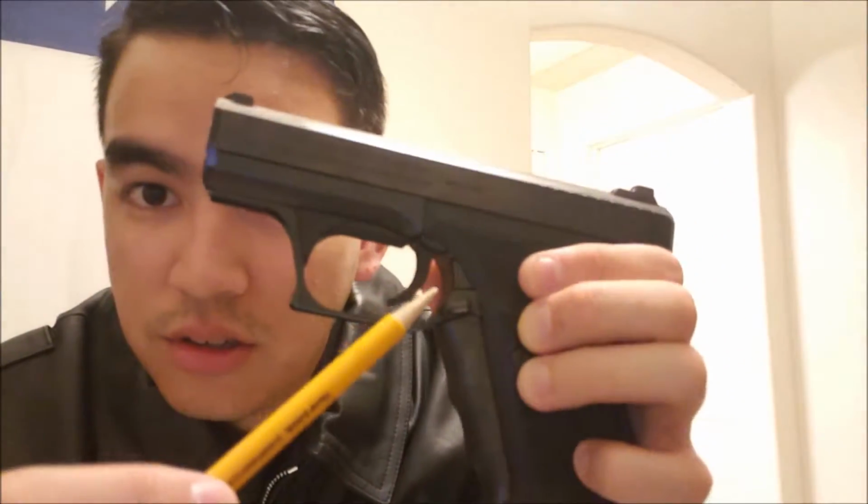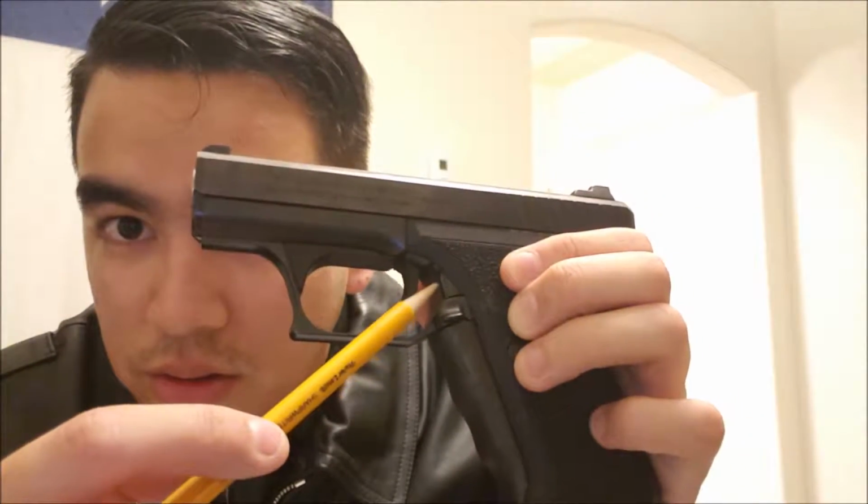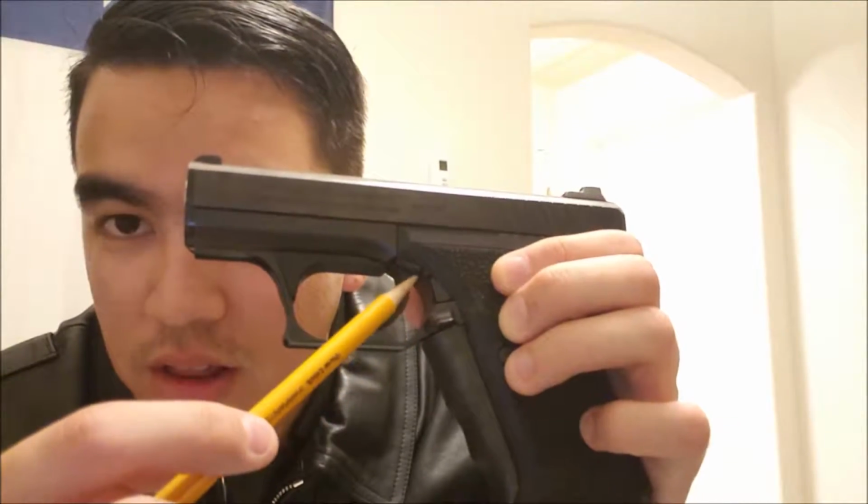So, like I mentioned earlier, I'm going to try to show this on camera here. You see the mag release lever right here. There is a little tab right there that's kind of etched out. That is also a slide lock lever. So you got to really press your thumb on it and pull the slide back, and it'll lock open just like that. Bam. You're good to go.